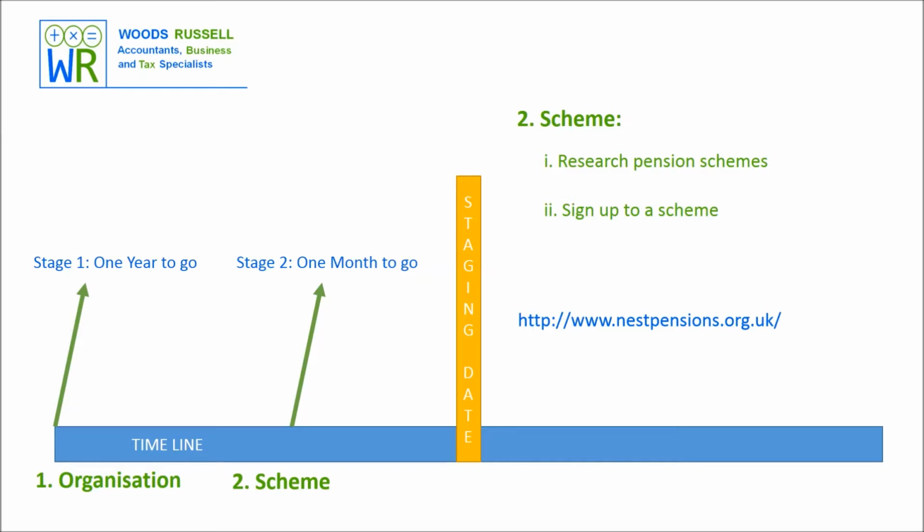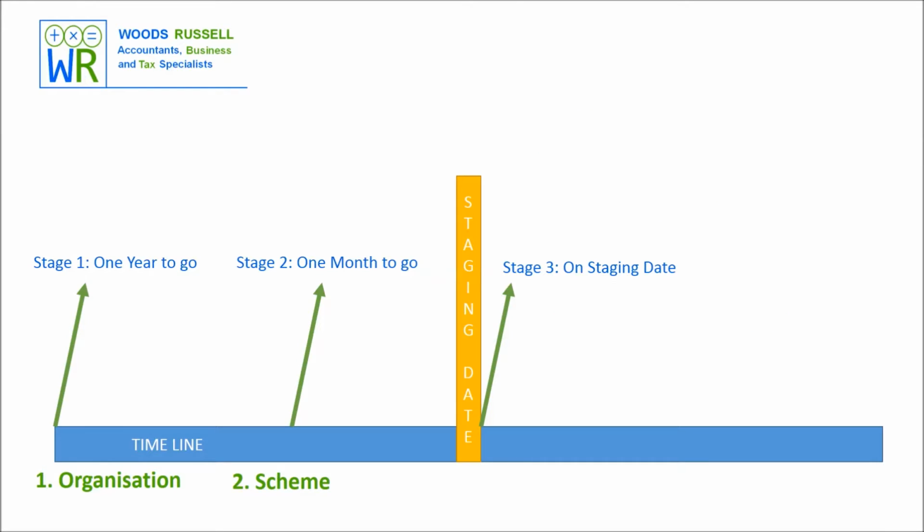So that's the second stage then. With 1 month to go, you should be getting the scheme in place. So let's go on to the next stage. This is the third stage here, which is actually on your staging date. So this is the first pay date that is passed or on your staging date, and I call this stage the assessment stage, because this is where all those employees that should be auto-enrolled will be assessed, essentially.